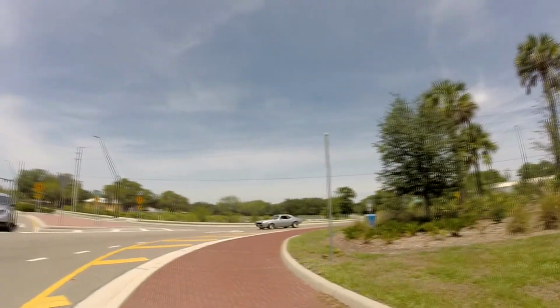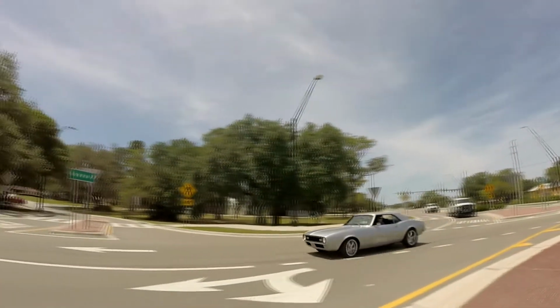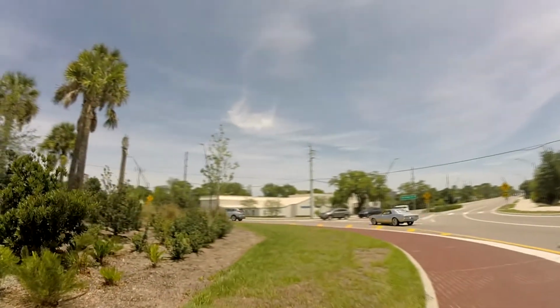What does perfect even mean? Is there even such a thing? Ooh, can we switch up all the rules and imagine a utopia?